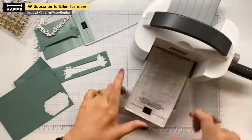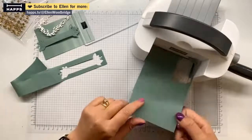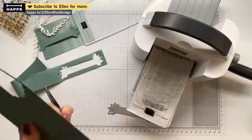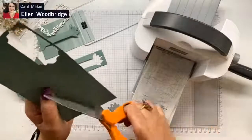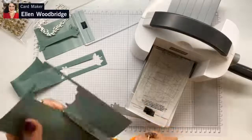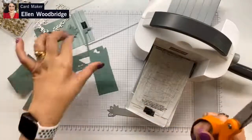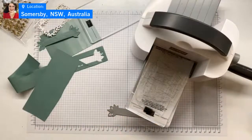So I'm just flipping my plate here because they're starting to bow a little bit. And that's what our plates do. And I do find by regularly flipping them around, you just curb the wear and the warping.